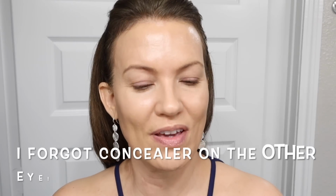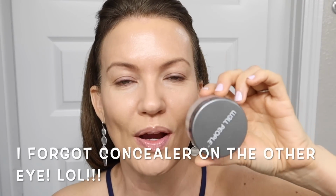I don't always use a face powder, but when I do, I use this one by the brand Well People. It's spelled W3LL. I think it's called Well People. This is their Bio Brightening Invisible Powder. I love this.